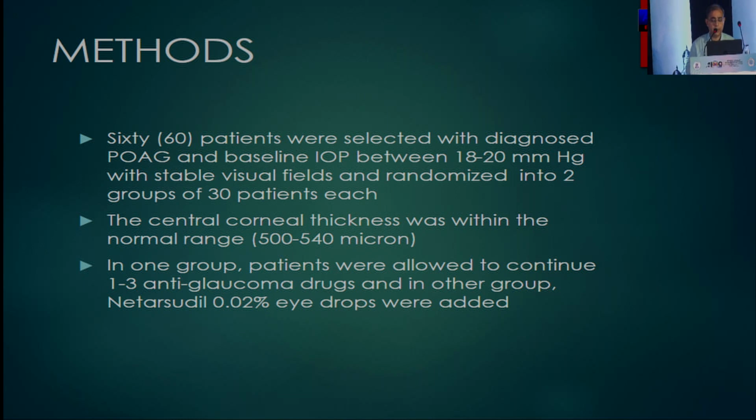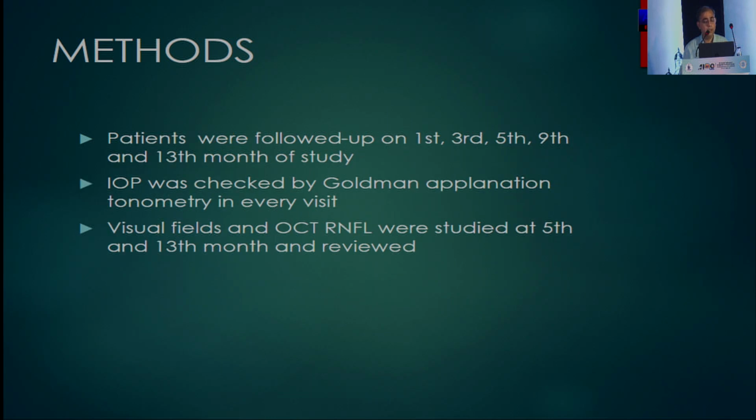In one group, patients were allowed to continue 1 to 3 anti-glaucoma drugs, the first line being the latanoprost group of drugs and prostaglandin analogs, and in another group, Netarsudil 0.02% eye drops were added. Patients were followed up on the 1st, 3rd, 5th, 9th and 13th month of study. IOP was checked by Goldmann applanation tonometer in every visit. Visual fields and RNFL OCT were studied at the 5th and 13th month and reviewed.